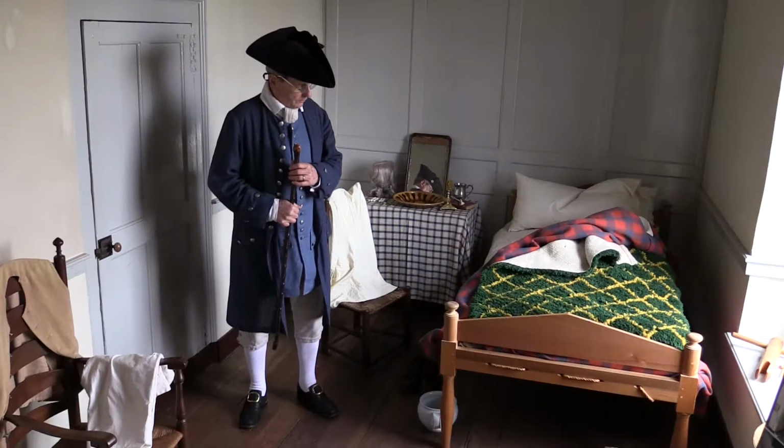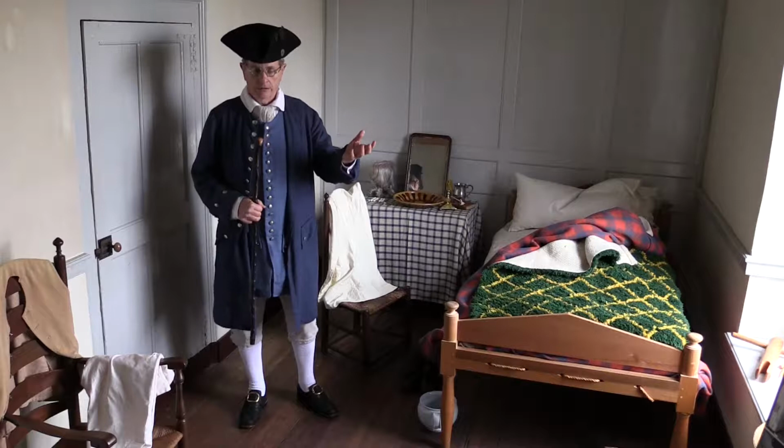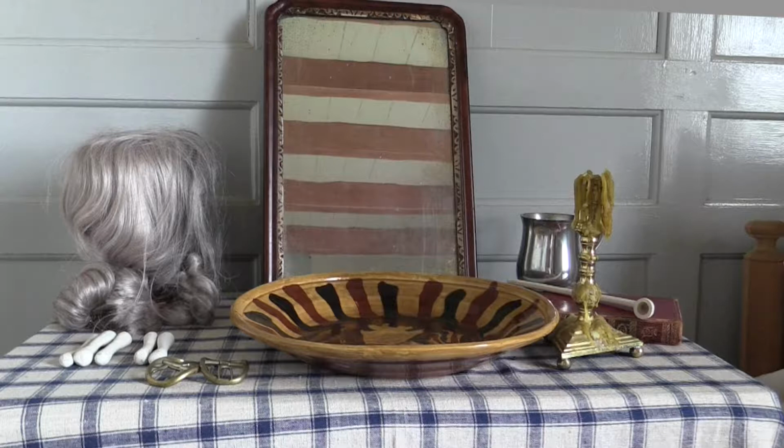These would have been utilized at night, and basically opening the window and tossing the contents was not uncommon. You notice here on the table that it is set for Mr. Handy's dressing. There is a basin there for him to wash his face and hands in the morning when he gets up. The fire would have long been put out or gone out.